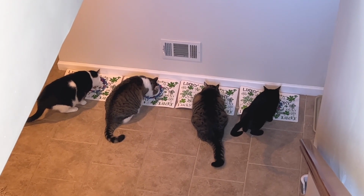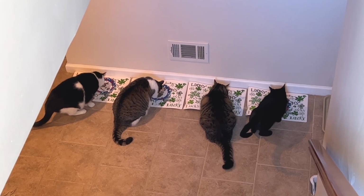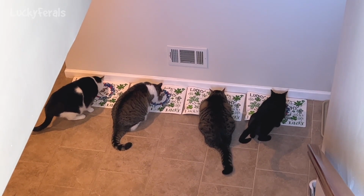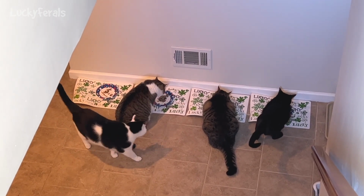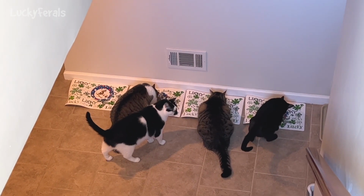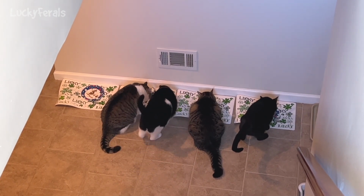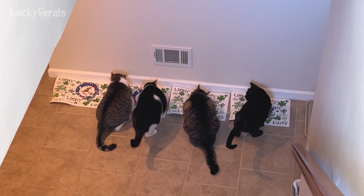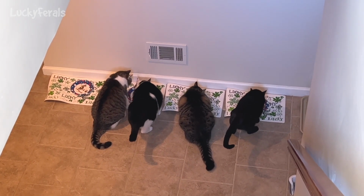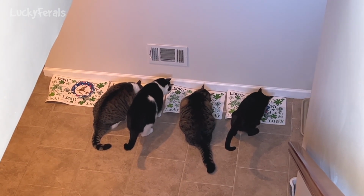It's 6 p.m. And look at what's going on downstairs. I'm trying to teach the cats to eat on their own placemats facing the wall. Looks like Splash finished his. He's trying to eat Stella's. I had to coax Boo to eat his because he wanted to eat on the steps.